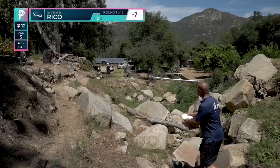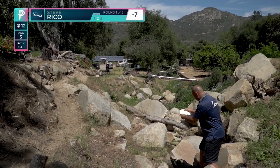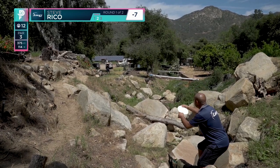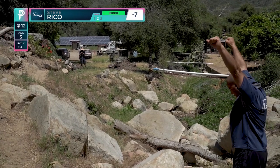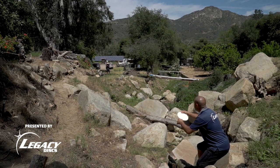This is Steve from in the boulders. Yeah, he's got some poor footing. He took a while lining this one up. Got the height. Oh! Yes, replay. What a putt.